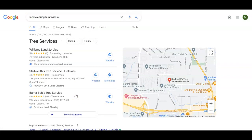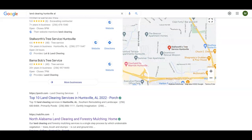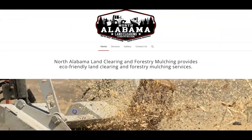So if I was to compare your website to your top competitor, which in this case is this right here, North Alabama Land Clearing and Forestry Mulching. The reason why you want to be in their position is because you want to be in the easiest place for a customer to find you. And in this case, they're right here at the top. So I'll pull them up and compare their website to yours.